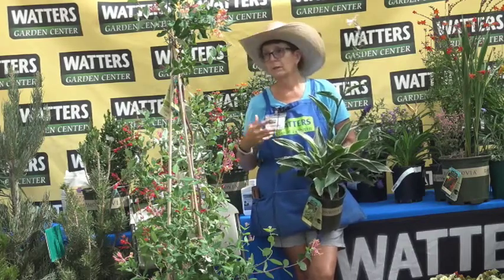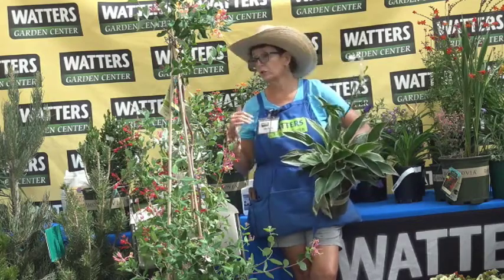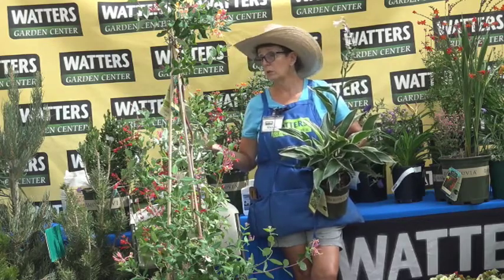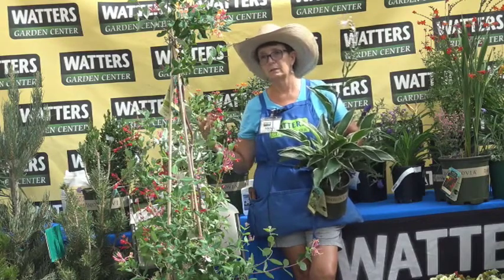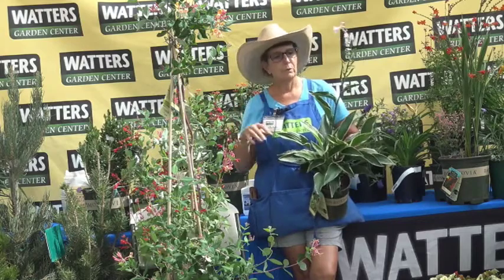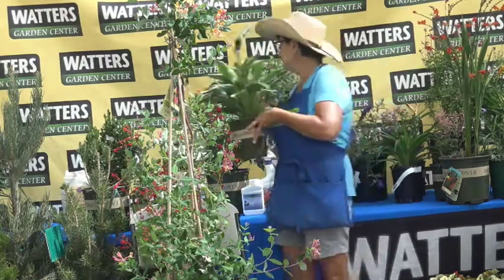And hostas are very versatile. They come in a lot of variety of different colors. Some of them are just green, some of them are blue-green, some of them are more yellowish color. So if you have a dark spot that needs some brightening, the yellow ones kind of brighten up. So very versatile as far as the varieties go.